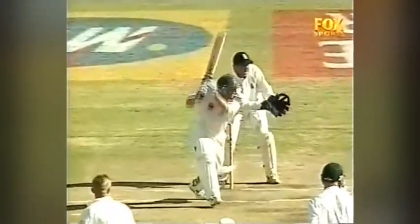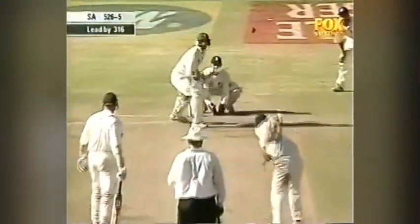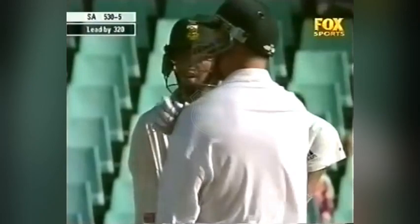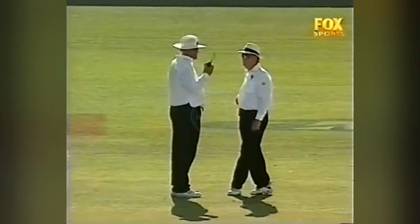That boundary takes Gary Kirsten past Eric Rowan into 4th place of all-time run scorers for South Africa. Through extra cover for 4. And that 245 not out becomes Gary Kirsten's highest score in first-class cricket. Record going after record. Cullinan's 275 not out now in his sights, just 31 runs away.